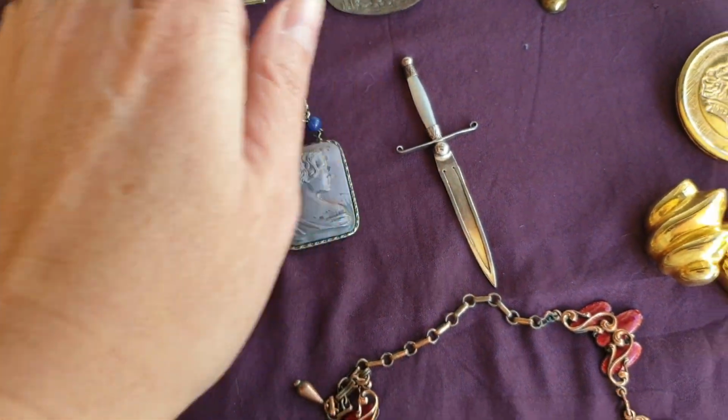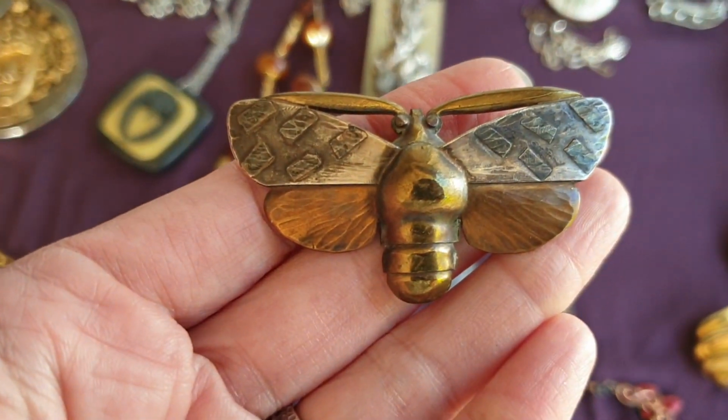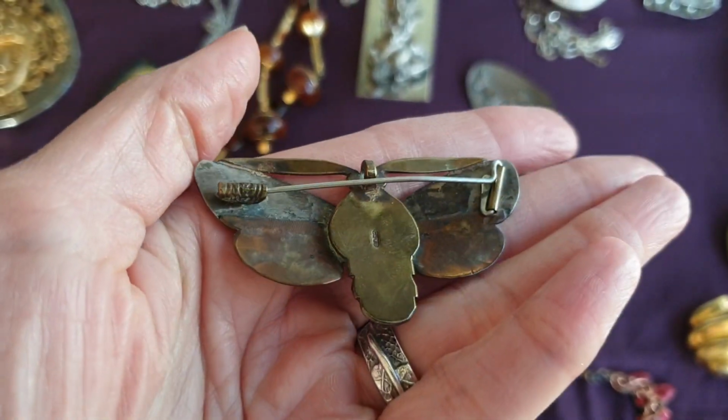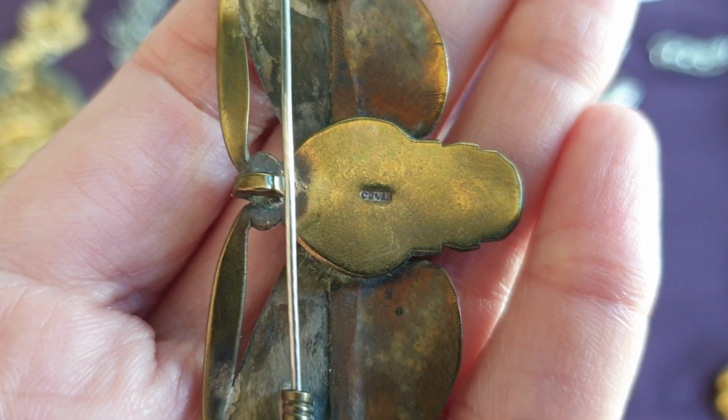These are pieces I pulled out because I thought they might be something special. Now this one here, again, when you've been doing this a long time, you get to know if something is nicer or not. And it's got this tiny little signature on the back, CJVK.